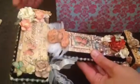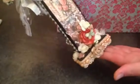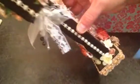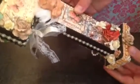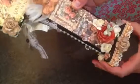So here is the altered letter. It is stunning. I absolutely love it. I'm assuming it's wood, but because she covers absolutely every inch of it, including the bottom and the top, I can't really tell. I think it is a wooden altered letter. And she used, I think, the Prima romance novel paper line on this.